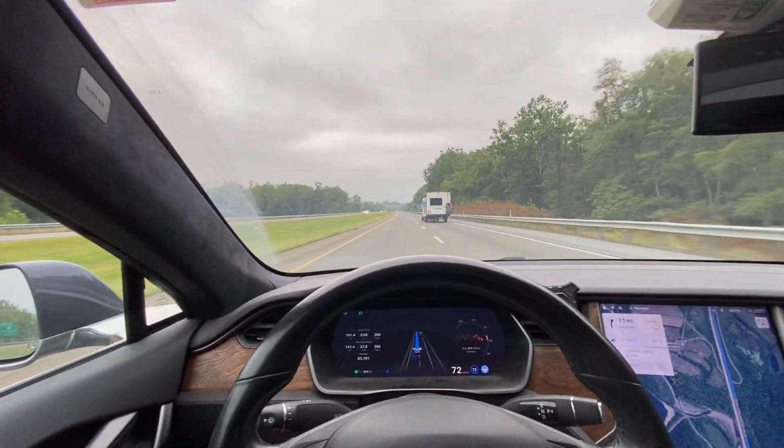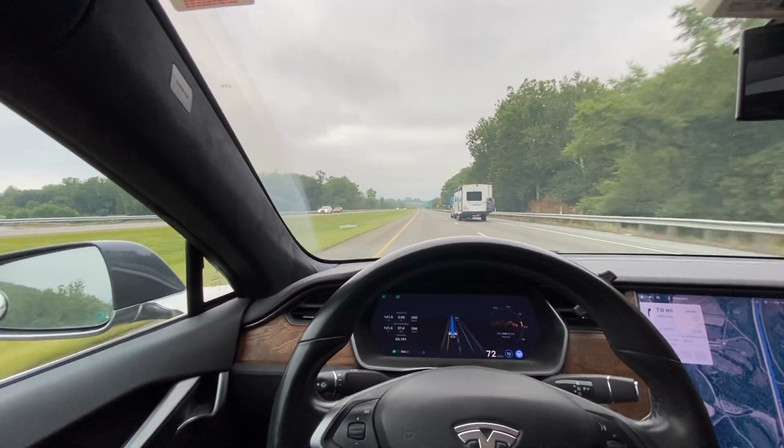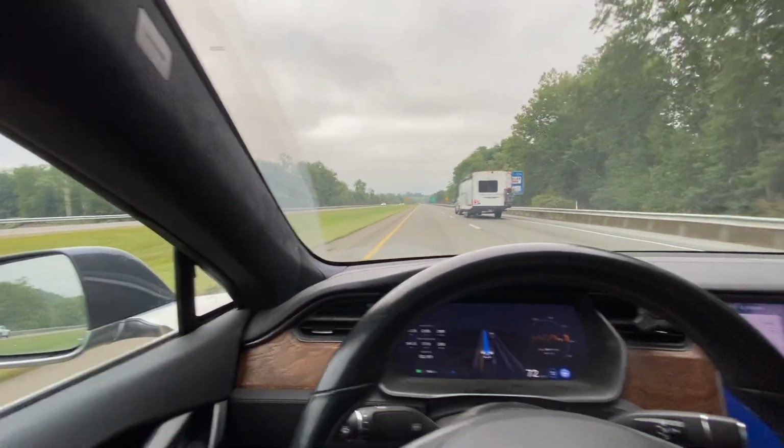Great car, love it to death in a lot of ways. That's not the point of what we're talking about today. The point of what we're talking about today is the tires.